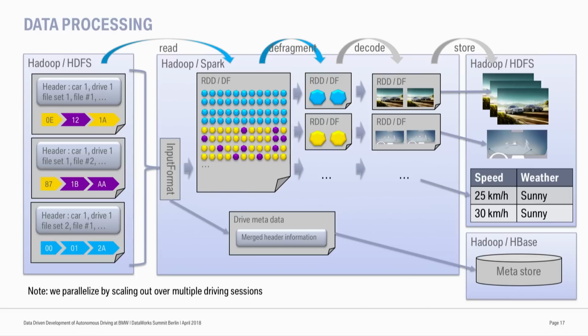We still need to defragment the data. Defragmentation in this case is also something that we found is not very natural to Hadoop, in the way we need to do it. But we're also going to talk about that in depth in a second. And after objects have been defragmented from the bus messages, we can decode them and later on store them again down to Hadoop. So the whole process will be in Spark, in memory.